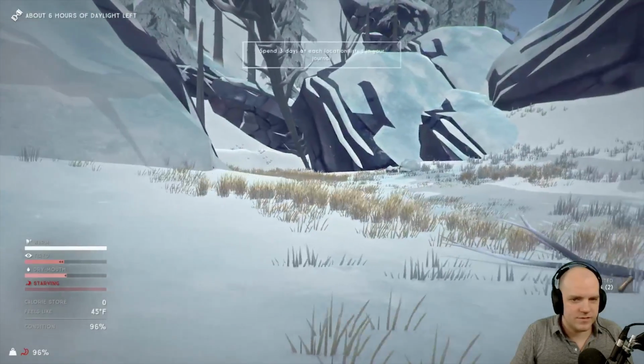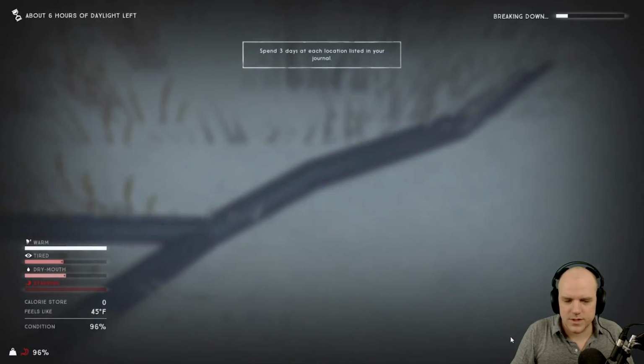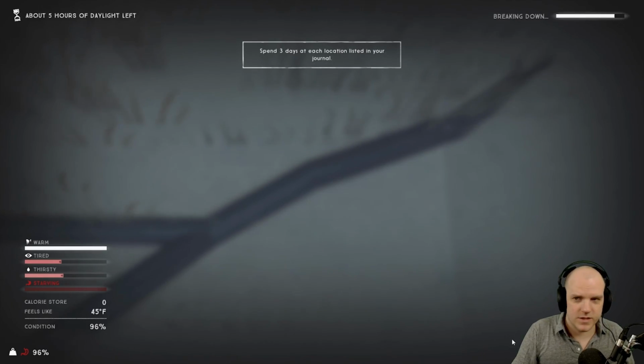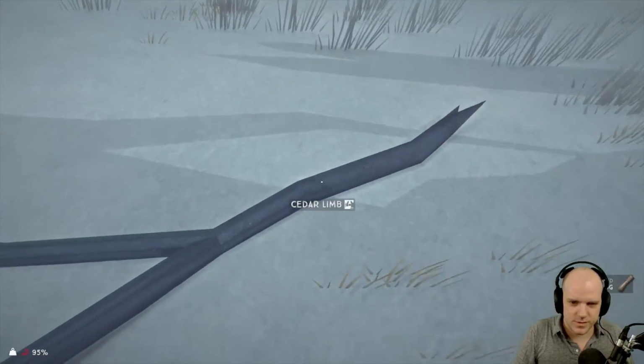Okay, 6 hours left. I can barely walk with this much gear. Okay, yeah, let's check our weight. How heavy is that? 91. Okay, we can probably do 2 more and still be fine.